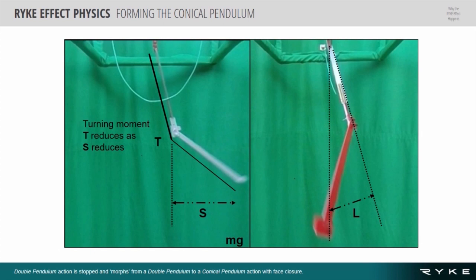Now, what is the simplified physics of the Reiki effect? If we look at the double pendulum at the point where the Reiki effect starts to form, we have a torque T because of the mass M acting around the wrist joint over this length S. What is important is that this torque is reducing as the swing heads towards the impact area.